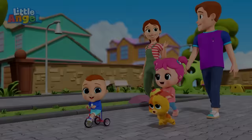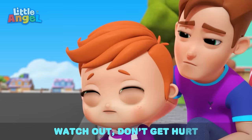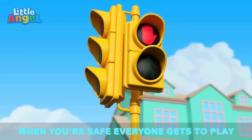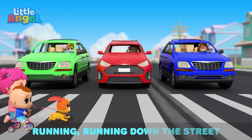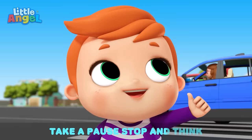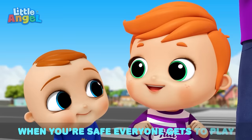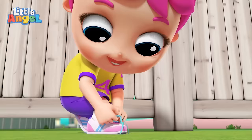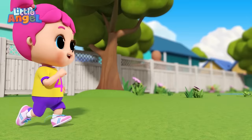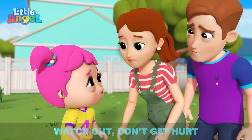You can't catch me! Be safe, everyone. Watch out. Don't get hurt when you're safe. Everyone gets to play. Running, running down the street. Zooming, zooming on your feet. Take a pause. Stop and think. Careful when you run. When you're safe, everyone gets to play. Oopsies! Ouch! Be safe, everyone. Watch out. Don't get hurt when you're safe.